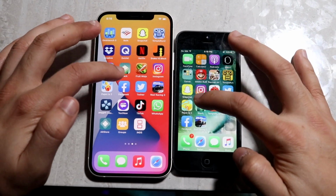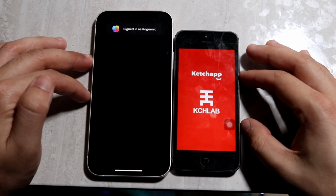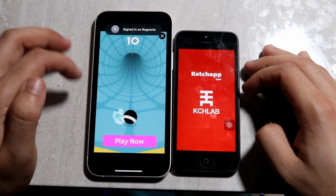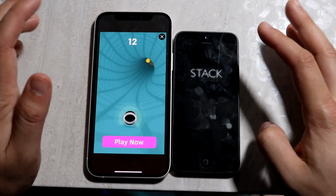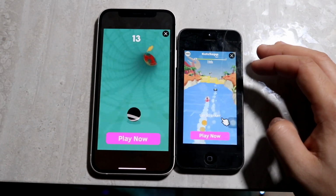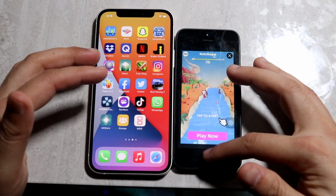I mean, I have a bunch of these third-party apps we can go and get into. Let's do Stack. 3, 2, 1. And again, look at the app opening speed, how long it took on the iPhone 5. And we're already loaded on the iPhone 12. We've been loaded on this. And this one's still taking its time, which is totally okay. And you can see that we will eventually get into it. And definitely the iPhone 12 was far faster there. Let's go and hop out of there.